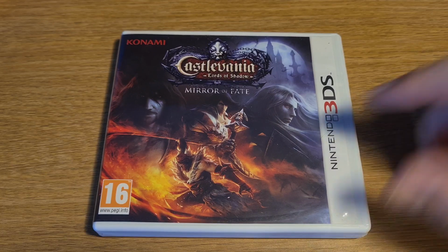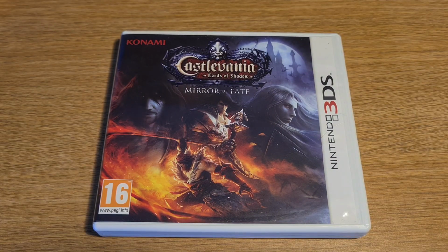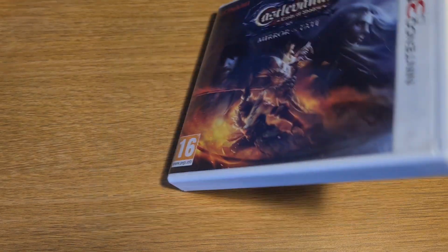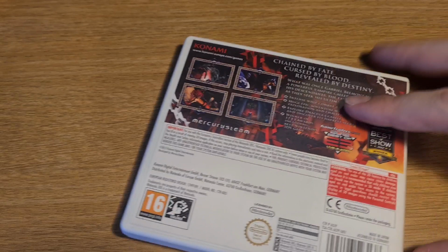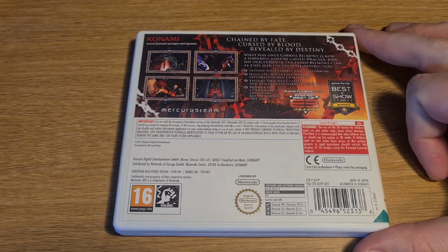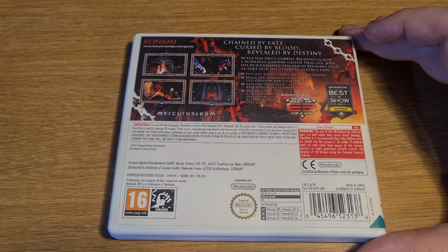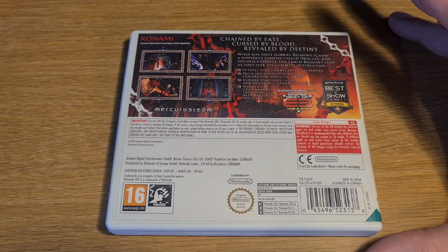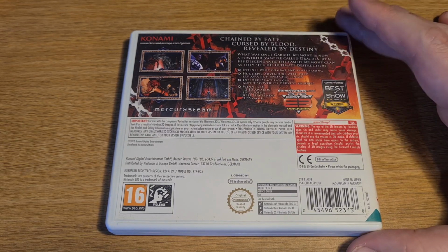Castlevania is the next in the pile. Lords of Shadow, Mirror of Fate. This one is creeping up a bit in price as well. This is an opened copy. £31 and 8 pence. One of the better games on 3DS for me. I'm not a massive fan of Castlevania. I've tried a few of them, but this is one that I did try and I really liked.